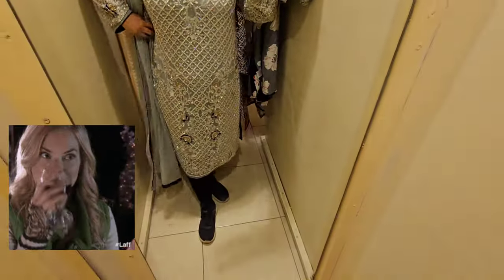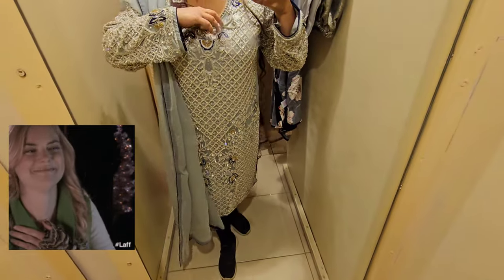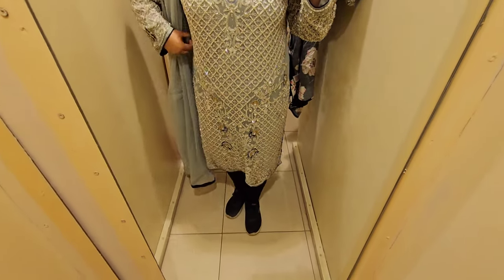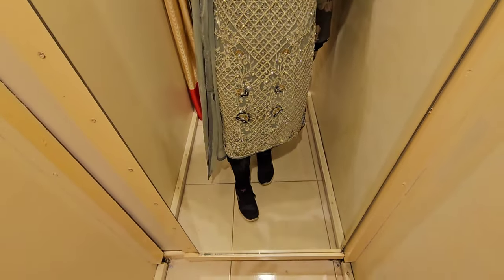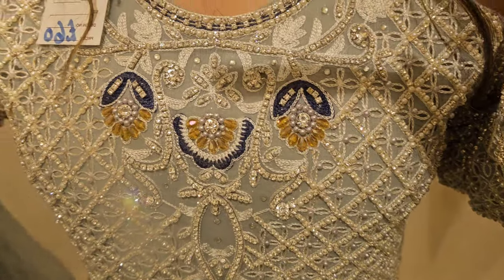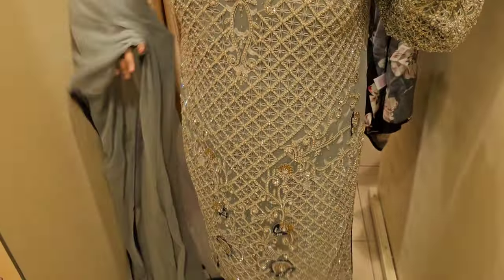I just tried it, it's extra large size. What shop was it, Amber? Chand, I think, isn't it? Yeah, this is in Chand at £60. Very, very heavy, heavy embroidered. Can you see? Yeah, it's gorgeous. I never wore this color, silver gray.